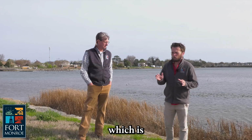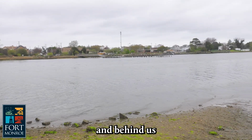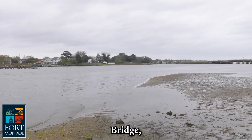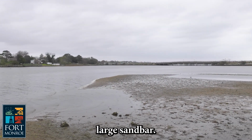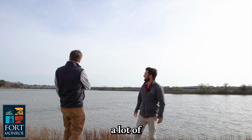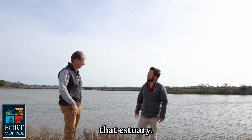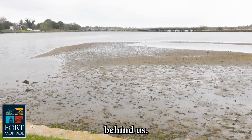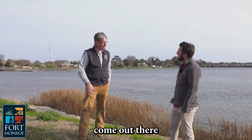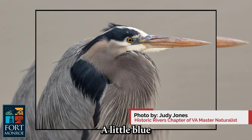We're out here at our next spot, which is just after the East Mellon Bridge if you're coming onto Fort Monroe, and behind us is this kind of triangle between the East Mellon Bridge and the Mercury Bridge, which during low tide has a large sandbar. Why does that make this our next stop? Yeah, it's a newbie thing. I think folks know a lot of people come out here to fish for drum and speckled trout, a lot of crabbing, because this is the entry to Mill Creek and that estuary. What I'm interested to watch all this year is going to be this little sandbar behind us. You may be able to pick up those two gulls that are back there. I'm interested to see the shorebirds that come out there because it just screams out of place.